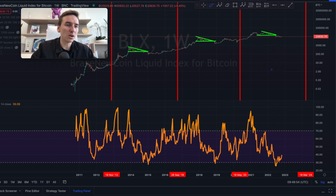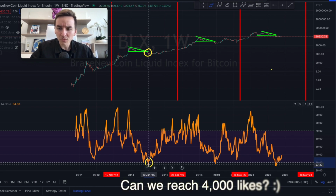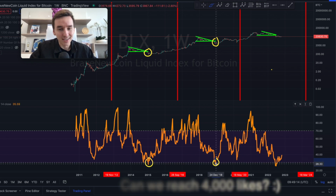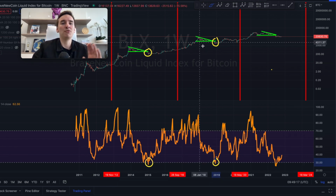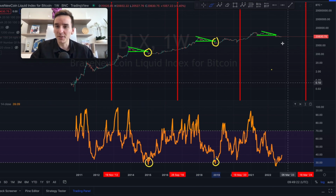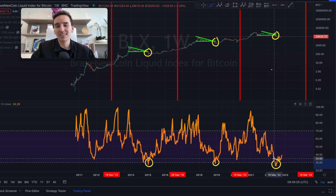Now, let's talk about the RSI here. Look at this. When Bitcoin broke down here, we saw the RSI on the weekly time frame break down below the oversold area here. The exact same happened here, right there. Exactly the same, very, very similar. It's really crazy how this chart can show us these similarities. Now, the funny thing is that we see for the third time the exact same.